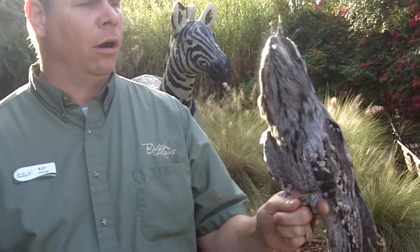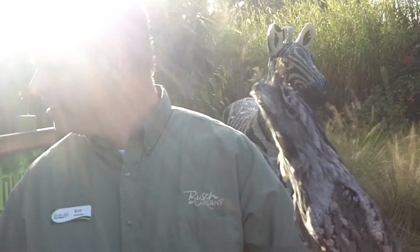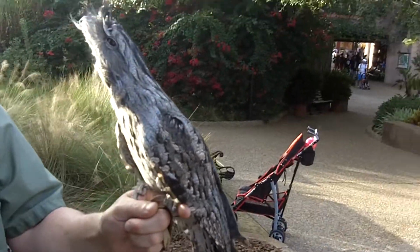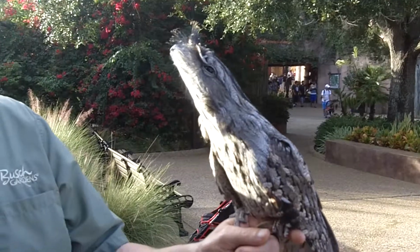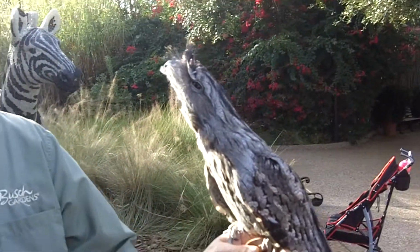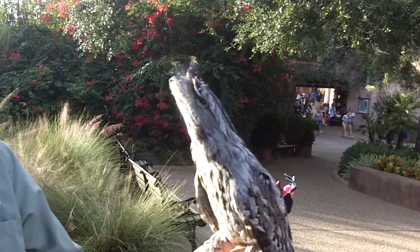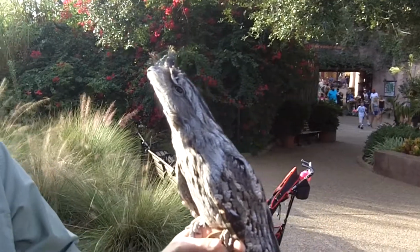You know exactly what I'm looking at. This is a tawny frogmouth. They are related to whippoorwills and nighthawks. Can you pet it? He is not real pettable. That beak of his is not real strong, but he can give you a pretty good pinch if you act like you're not respecting his camouflage. Right now he is trying to persuade us into thinking that he is the branch of a tree, because this is how they spend the majority of their day.